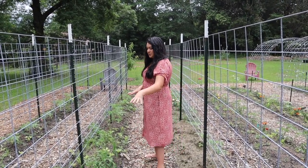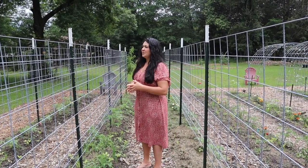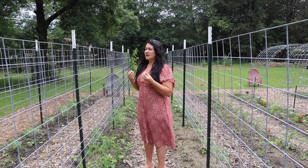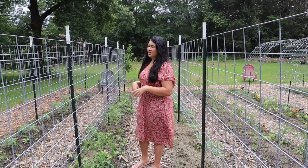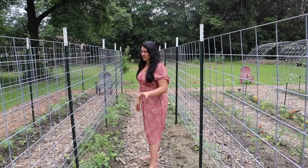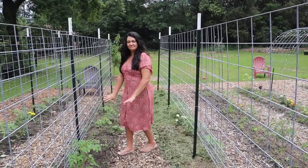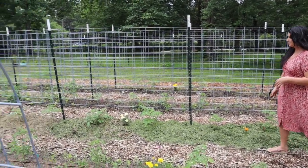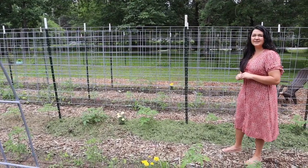So I have several Amish paste tomatoes, and those are really good for canning because they have less of a water content than other tomatoes. So you're getting less juice in your canned tomatoes versus another kind. But honestly, at this point, I'll probably throw all of these types of tomatoes in a pot and just can them. We have another Lucky Tiger, but we're just gonna ignore that. This row, this is the one I've mulched. And honestly, the tomatoes look really happy. So I think maybe the nitrogen from the grass is making them happy.